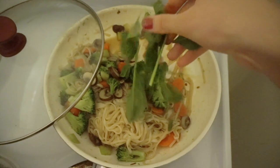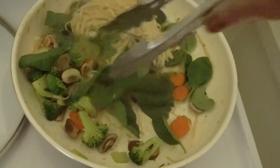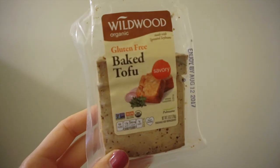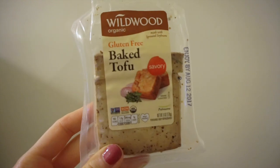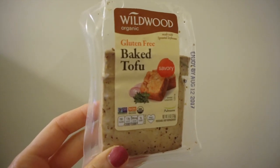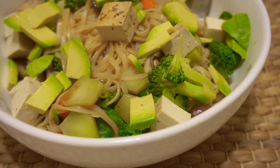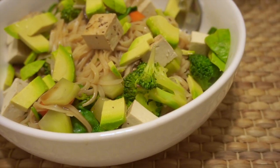This is a really fast, easy vegan meal that I actually got the idea from my friend Hannah from her Instagram story, so thank you, Hannah. To finish it off, I added a handful of spinach and a little bit of this smoked tofu. I just tried this, and you guys, this is so delicious. And then I finished it with a little bit of avocado. So it was a really delicious, complete meal.